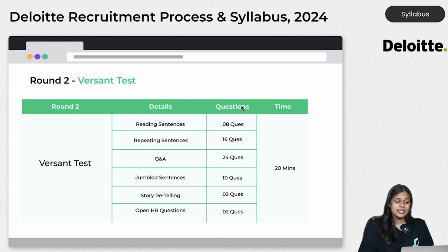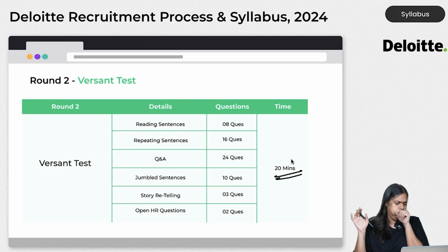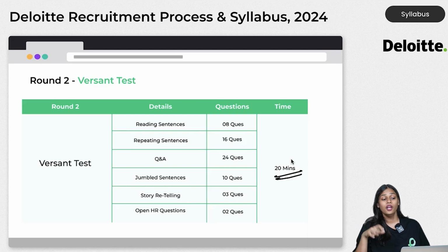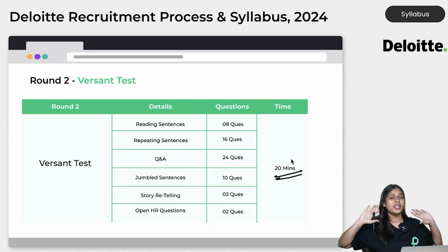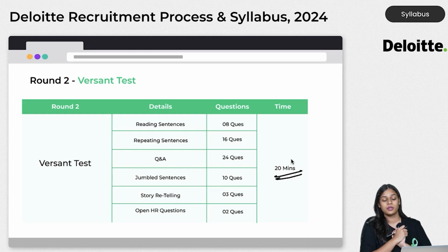So let's take a quick look at what the Versant test comprises and what we have to do in order to pass this particular round. The total time limit to complete the Versant test is 20 minutes. It's not a very long duration test, but it tests you on multiple things, and you have to function your brain very quickly. You have to sit in very quiet surroundings, you should have proper sleep, proper attention, proper food, everything. You should be completely in the zone when you're giving this test.